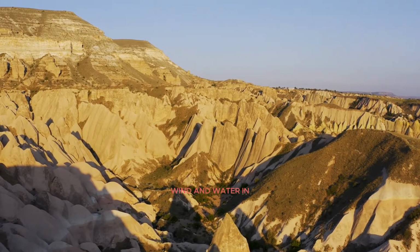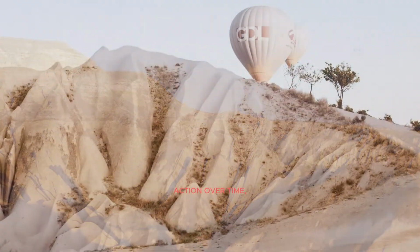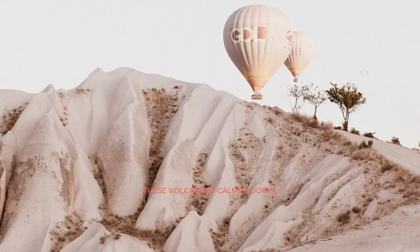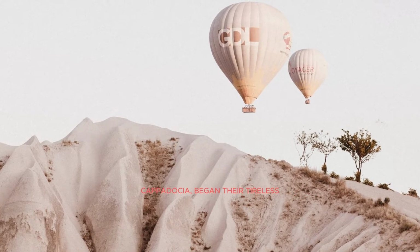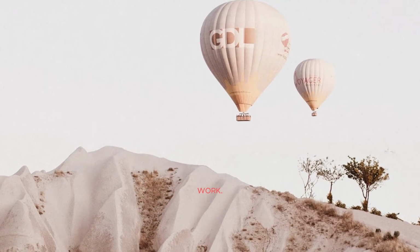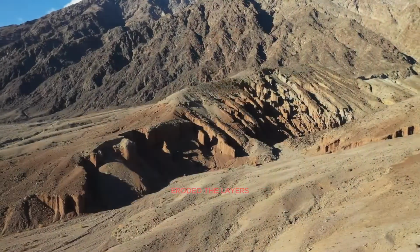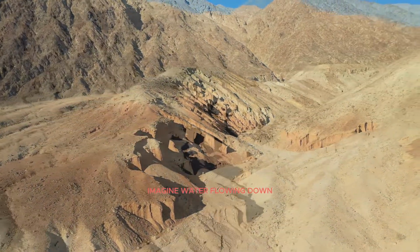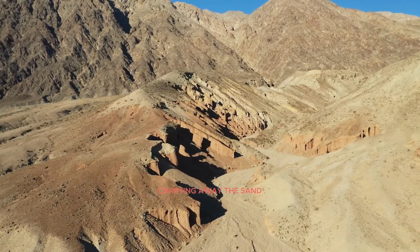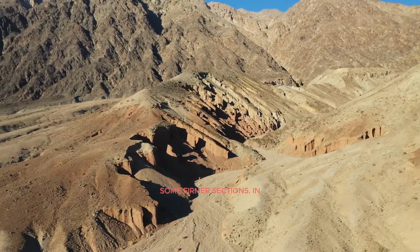Nature's sculpture, wind and water in action. Over time, these volcanoes calmed down. It was then that wind and water, the true artists of Cappadocia, began their tireless work. Rain and strong winds eroded the layers of softer rock unevenly. Imagine water flowing down a dune, carrying away the sand but leaving behind some firmer sections.